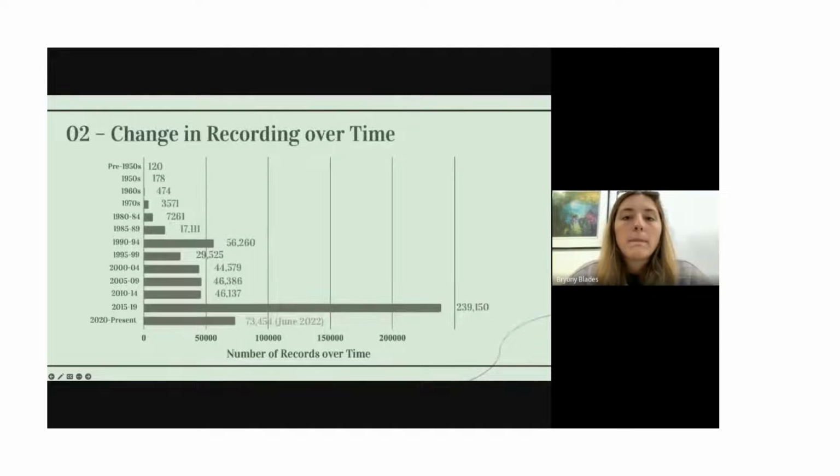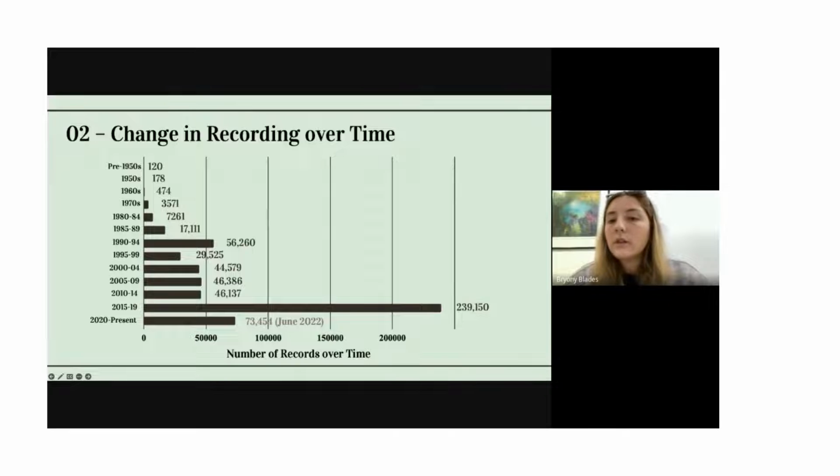Okay, so this shows how the recording has changed over time. You can see that there's a general increase until there's a boom in the 2015 to 2019 period. As of June this year, there was approximately 30% of the previous period's numbers. So we would expect now to be at about 120,000 if we were to meet the previous period's numbers, although I'm not sure really what we're at this point. So this is just to demonstrate the growth in recording effort.